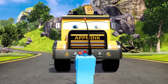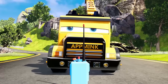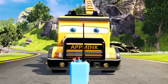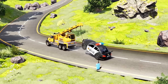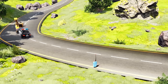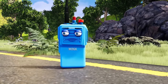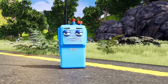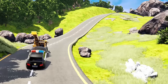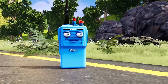Oh, there you are. What happened? It's terrible. Mr. Police Car is overheated. In that case, I better take him back to the repair shop. Good work, Mr. Crane Truck. But wait, you forgot me. Oh no, how will I get back in time for patrol? Mr. Crane Truck, can't you come back and get me? I'm sorry, walkie-talkie. It's too dangerous to turn around while towing. I'll come back in an hour.